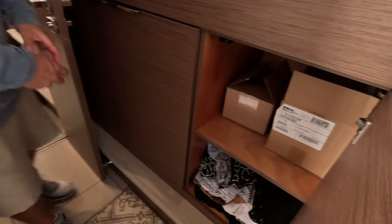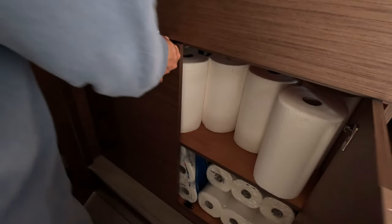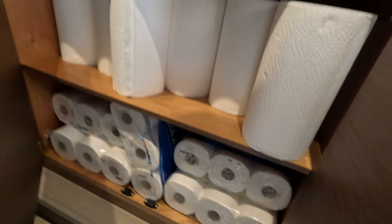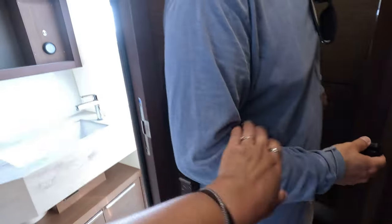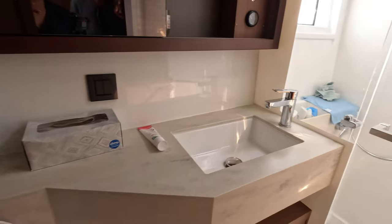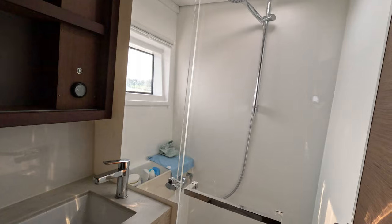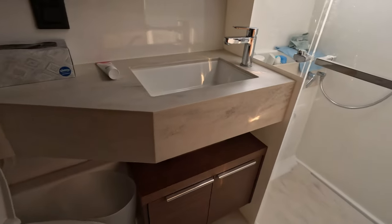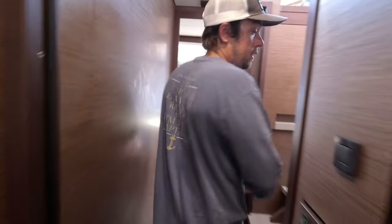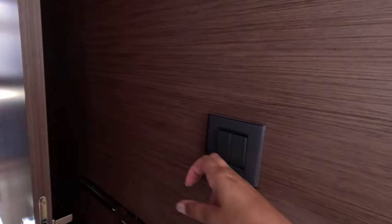Here's some more storage. We got some clothes and some boxes. This one opens pretty good too. Got toilet paper and paper towels. Oh wow. We're loaded up for a while. We hit a Costco a couple weeks ago. And then we have the VIP guest head, shower, and their head. So that's it for the port side guest quarters. I'm going to turn off the lights back there. We conserve energy.